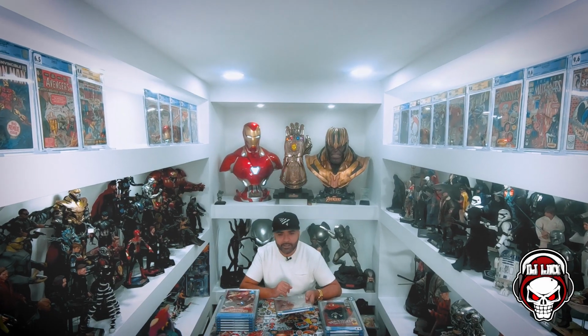Obviously, I wanted to get the first appearance of Amadeus Cho, but I remember at the time I wasn't trying to shell out anything over like $100 for that, and I wound up getting this out of a Wink Inc. mystery box. Big shout out to Wink Inc., my guy, and like I said, this has an assigned value of $700.